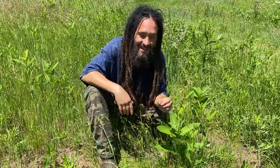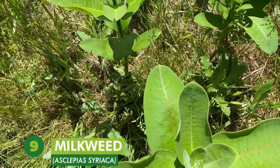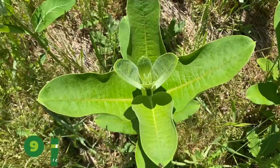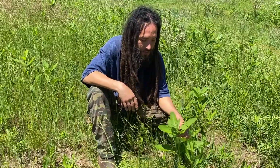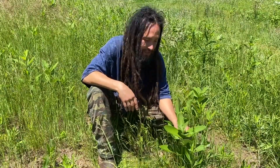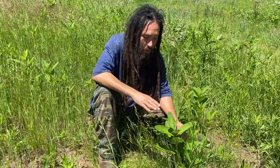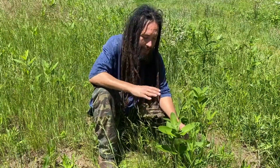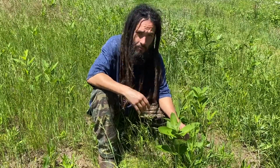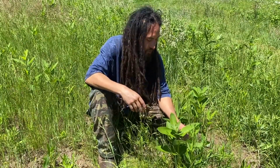So number 9 on our list is Asclepias syriaca. This is a native perennial that grows in open fields all throughout the country. This one is absolutely incredibly delicious. It's important to boil this one twice because it does have cardiac glycosides known as cardenolides in it that are pretty toxic. So I like to boil it in 2 changes of water.